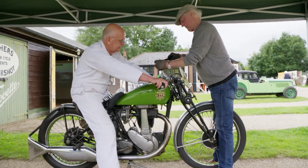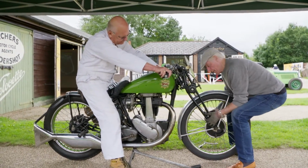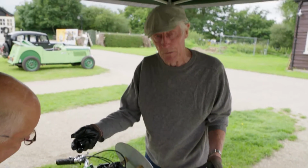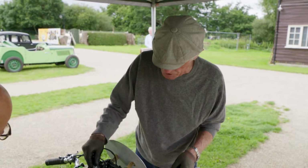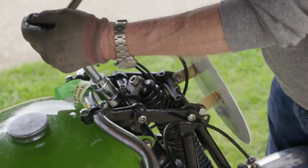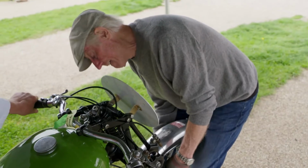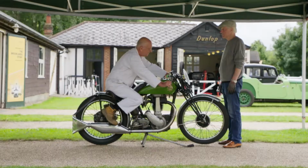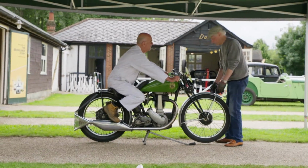I'm just tightening up the forks. There's a bearing at the top and a bearing at the bottom, and over a period of time they wear and it gets loose. So I'm just adjusting that to tighten up the front forks. Oh, that's much better, Fred. Yeah, that's good. That's much better. I shall be able to go like a rocket.